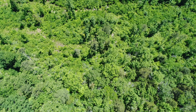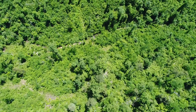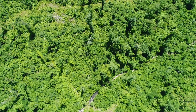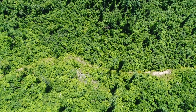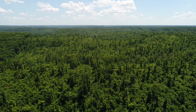Tens of thousands of trees on this property. Mostly younger timber. Property was logged 4 or 5 years ago, and we've got thousands of 4 and 5-year-old trees. Although you'll find quite a few medium-sized and a few mature trees as well. So we're just basically heading south. There's a pretty good overview.